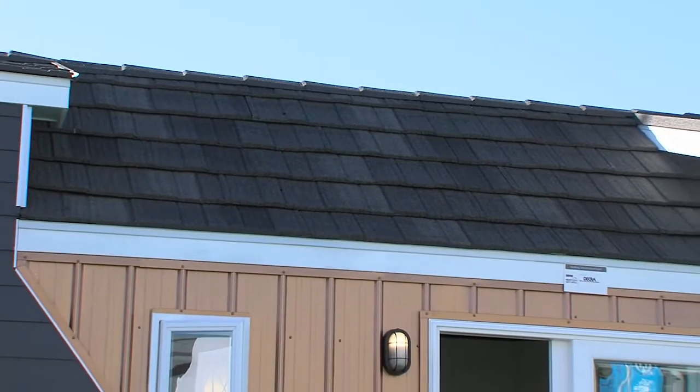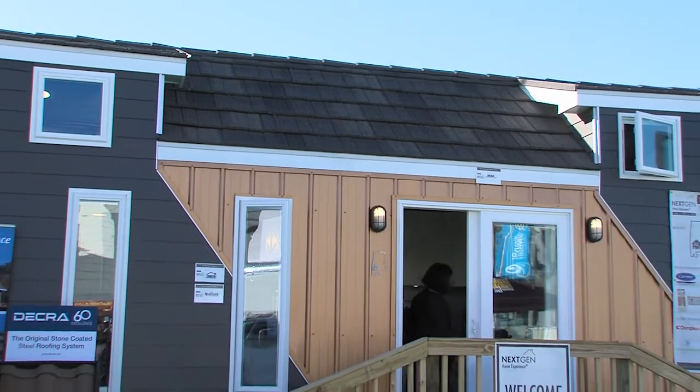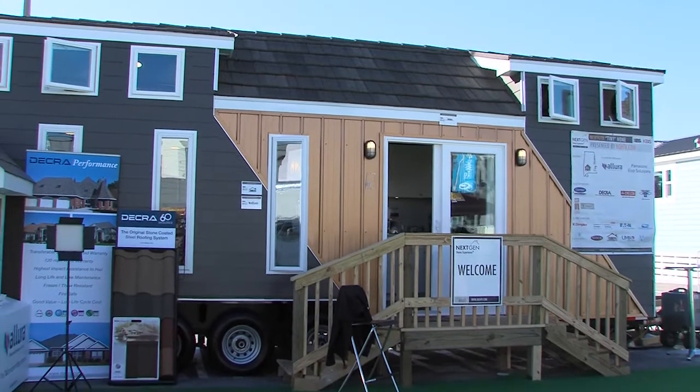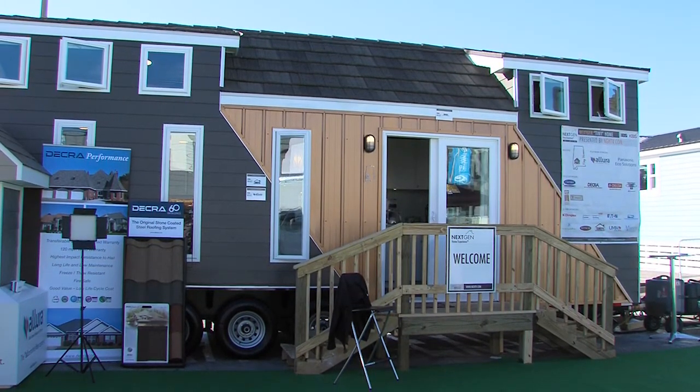Another thing for my company is when I meet with my clients for my tiny house, it's very one-on-one. I like to be very involved, and we'll bring them in just like we are, sit on that couch in front of the fireplace, drink some coffee, and go through what their wants and needs are for their tiny, and I like to keep it a very personal experience for them.